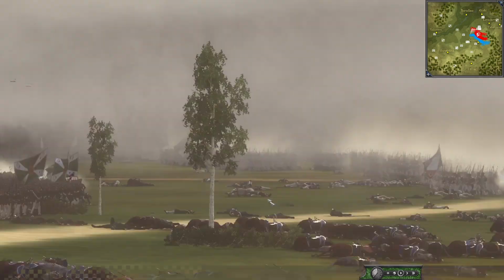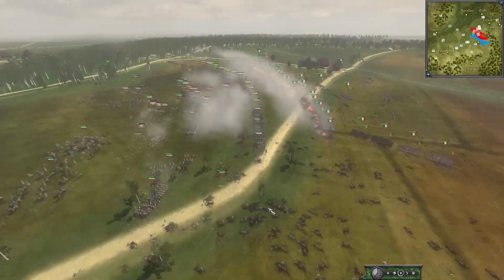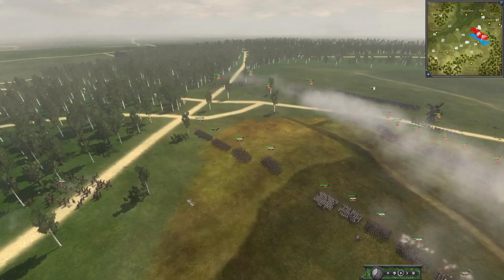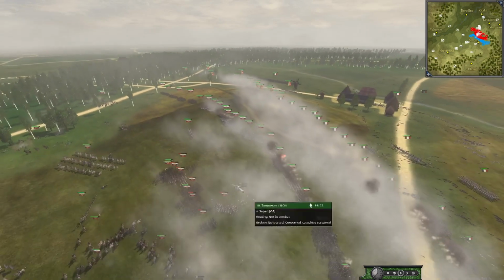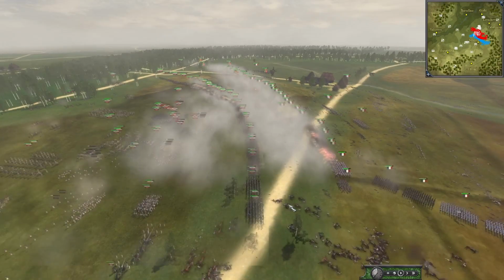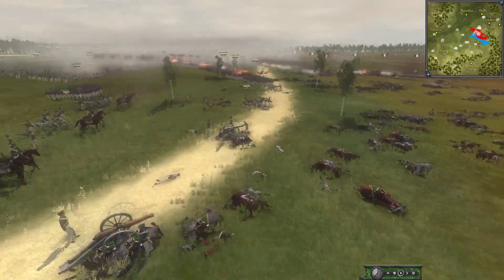Look at this push, though. Look at this push that France is making. Russia's still trying to desperately hold. They are doing an excellent job of not breaking. I would have honestly lost already as Russia, so these players, props to them. They definitely have shown their generaling. Very good generaling, for sure.